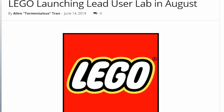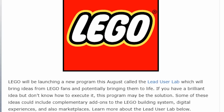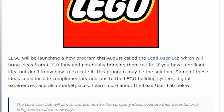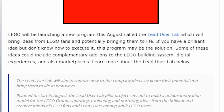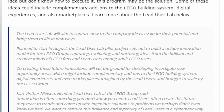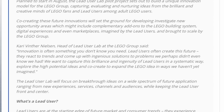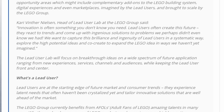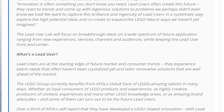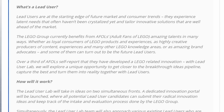And now here's a strange one. I saw this article at alantranthebrickfan.com. It is about Lego launching a Lead User Lab in August. His explanation of what this organization or program is going to be didn't make sense to me. I read the entire press release and I'm still a little bit unsure, but it's basically where you get to bring your potential ideas about Lego to life.